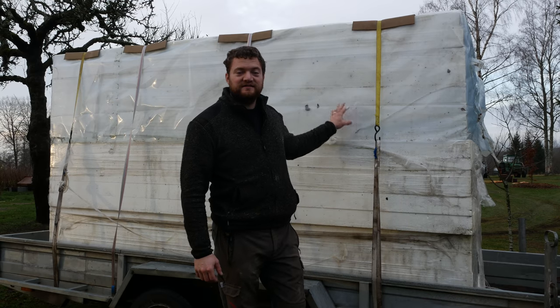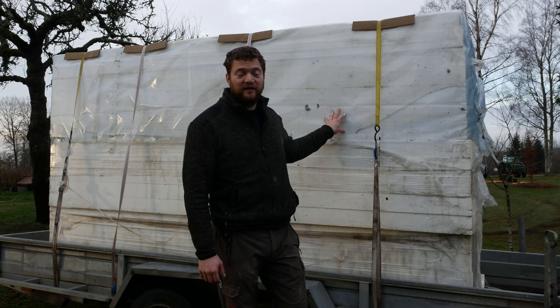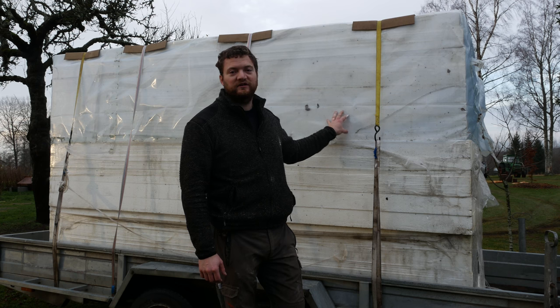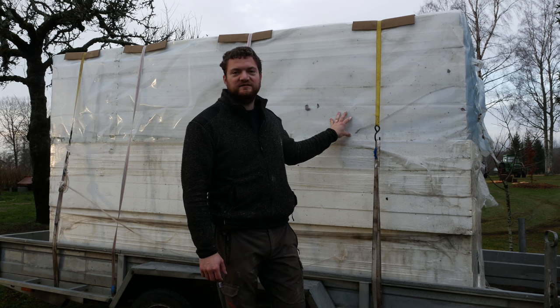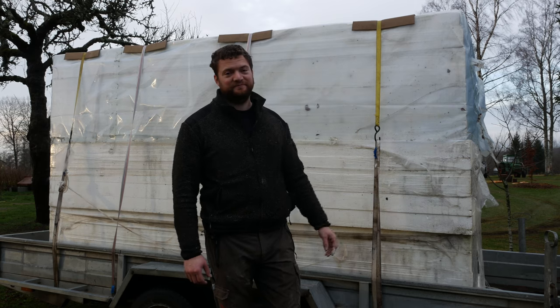This, my friends, here is insulation material for my dad's wood kiln. My dad has had some health issues this summer, so we weren't able to continue on it. But now we purchased this stuff, and hopefully soon we'll be able to continue the wood kiln.